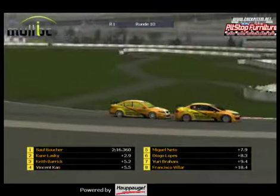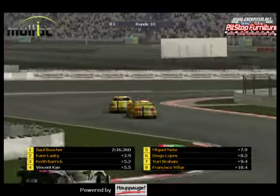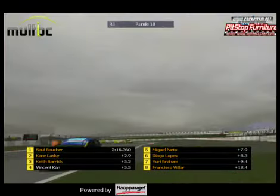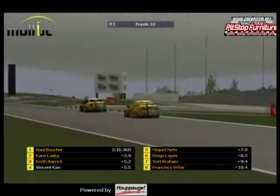Barrick is now being caught by Vincent Kahn, and there they are, the 2 DHR cars, 1 Honda, 1 Peugeot. Vincent is all over the back of Keith Barrick. It looks like he wants a position. It looks like he's faster as well, but this is the last lap. It won't be easy to get past Barrick during this last lap.